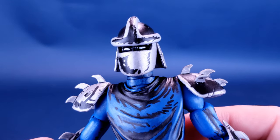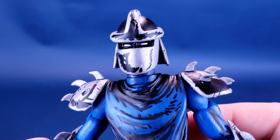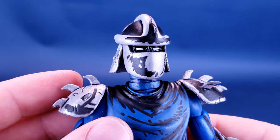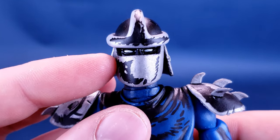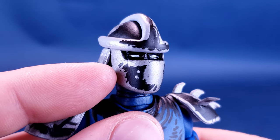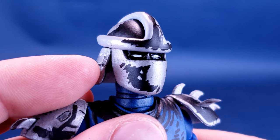As for his face sculpt, you really don't see too much of the Shredder. He's sort of shrouded in mystery and shadows. You still see there's detailing done to the actual areas around his eyes, even though they're all black, and from a distance you wouldn't really be able to see them.